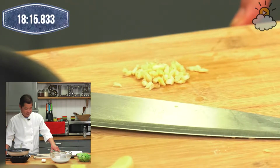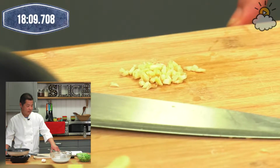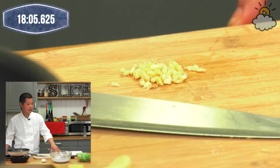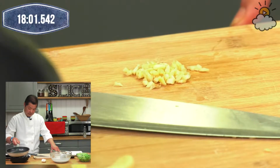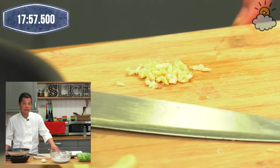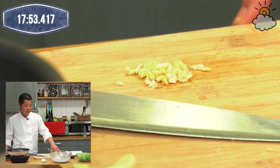Thelma wants to know, can she use shrimp? Yes, definitely. It won't be the classic recipe, but certainly shrimp is an easy substitute. Ida says she's going to make them for her husband tonight. Excellent.